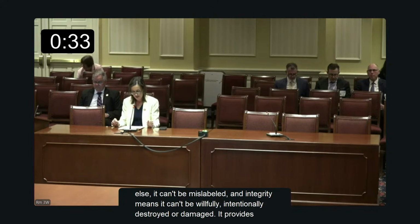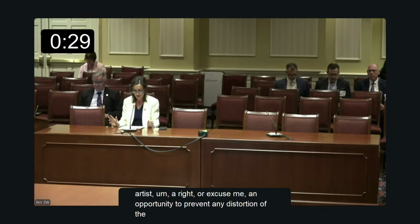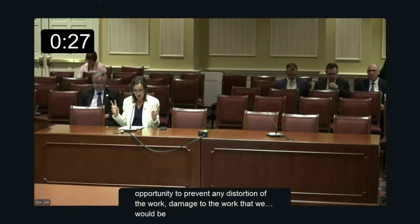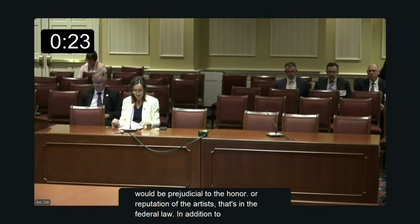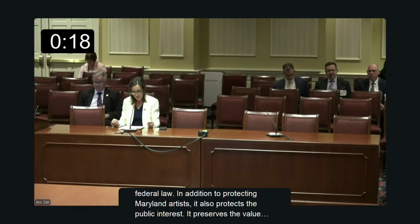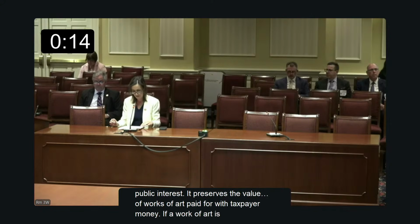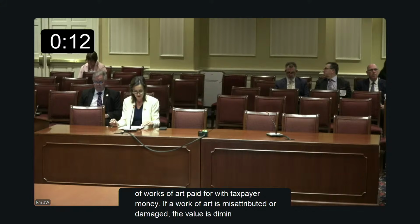It provides the artist an opportunity to prevent any distortion of the work, damage to the work that would be prejudicial to the honor or reputation of the artist. That's in the federal law. In addition to protecting Maryland artists, it also protects the public interest. It preserves the value of works of art paid for with taxpayer money. If a work of art is misattributed or damaged, the value is diminished.